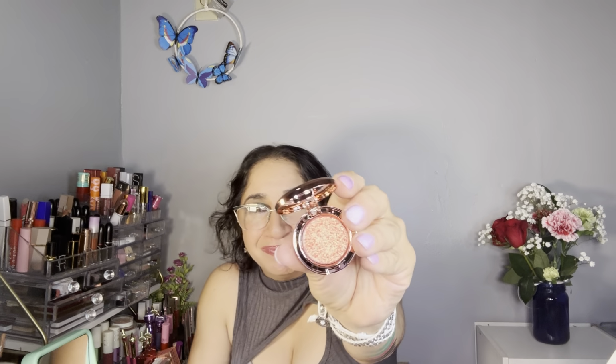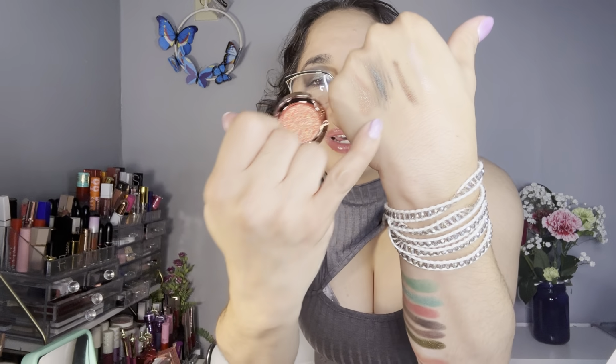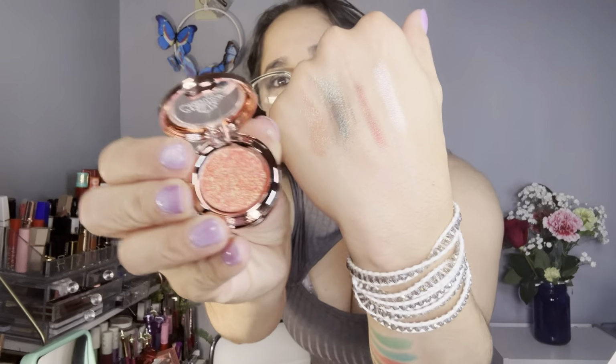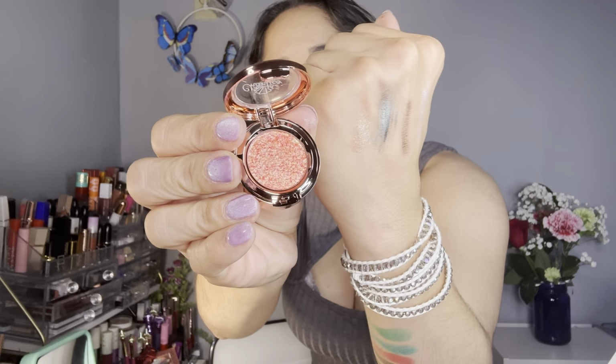Okay guys, I have a bus here. This is one, and this is, I have a whole bus. Let me show you this one. This one is the pink one in here at the end, and the other one I made a swatch from is the one that is broken. And yeah, this one in here at the end. There you go.